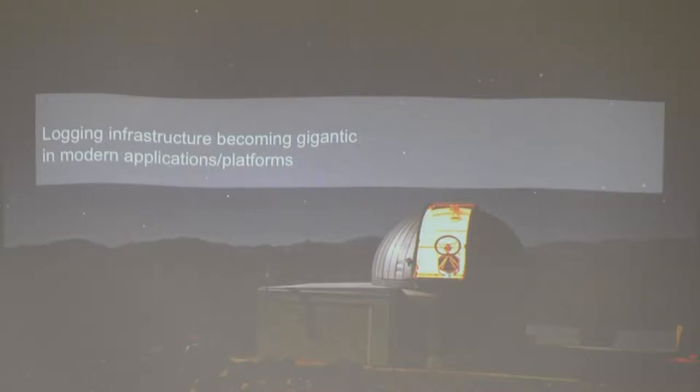So the real opportunity lies in this: today we have this gigantic logging infrastructure, and we can decide what we want to log about the system. So we keep track of every single footprint of what's happening here. And at the end of the day, our approach or our system should be able to make good sense of all this data.